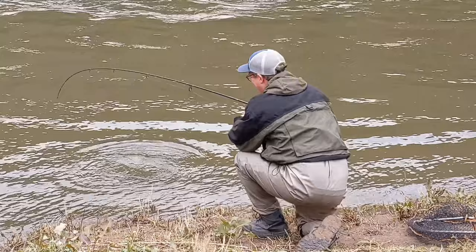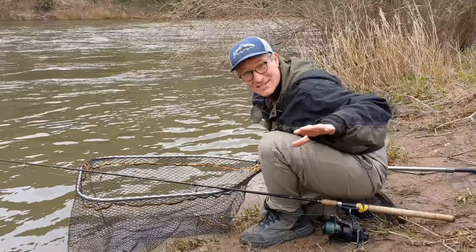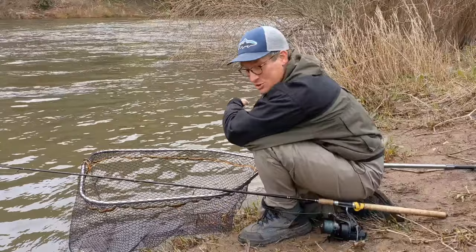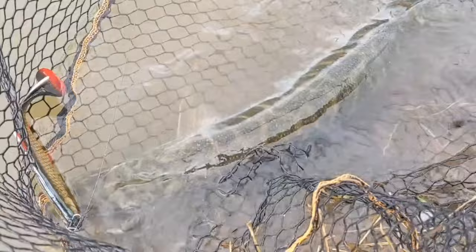Absolutely nuts, honestly. Look at that, the adrenaline's going. First cast down in this little beautiful slack. Crept down, stayed as stealthy as I could, low profile, and just one flick underneath that bush, drew it back really slowly, and just a little pause in this underhang here, and the fish just came up and whack. It's not a big pike, but it doesn't get more exciting than that, really, does it?